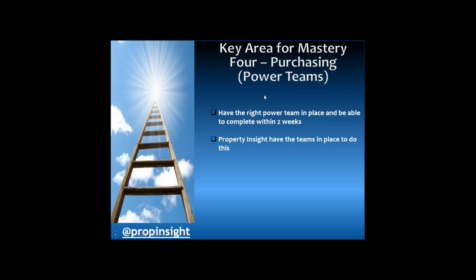Key area 4 is about having power teams in place and about purchasing. Now, in terms of power teams, your power team are the people around you who help you in your investment journey. So your letting agent, your mortgage broker, your solicitor, your financial adviser, your 17 tradespeople that you need. If you get a copy of my book or you've got it, 17 key tradespeople needed to successfully manage a property. It's not just plumber, joiner, electrician. There's 17 of them that you should have, 3 deep, 51 tradespeople. You know, it's all of those people in place.